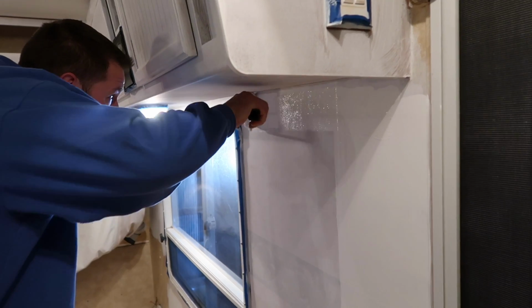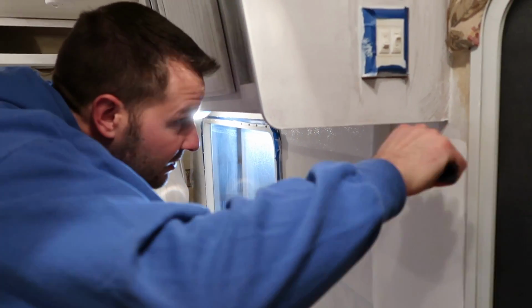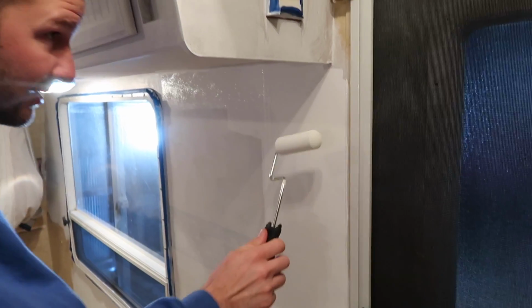It is very gratifying though when you go to put the paint on, isn't it? Well, the first coat, the primer was not very gratifying. No. This totally is. Because the primer just kind of makes it look worse, but this is like, oh, I can start to see it coming together.